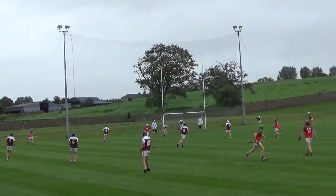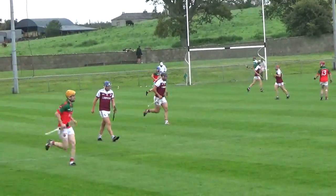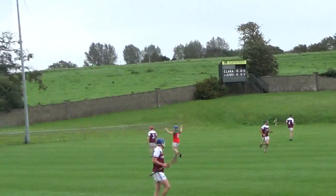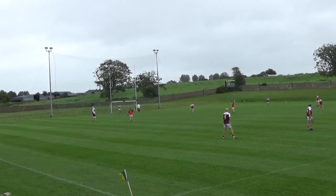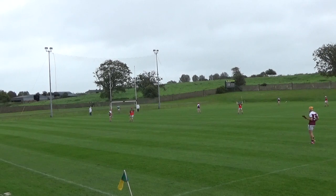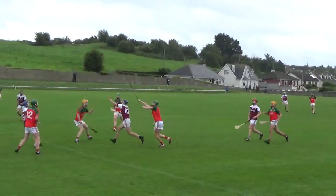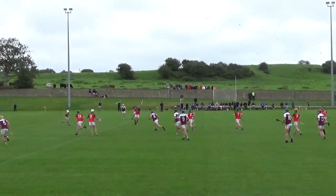Jack McGrath here. He looked to get a point. Just over the bar for Jack McGrath and a good score for James Stevens. 5 points to 4 in favour of James Stevens. Big puck out considering the conditions by Kevin Nolan. Paul Cody unlucky there not to claim it.